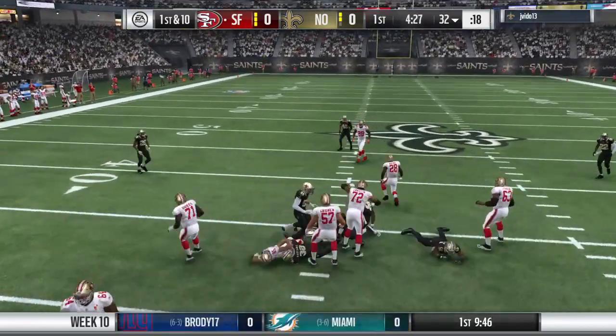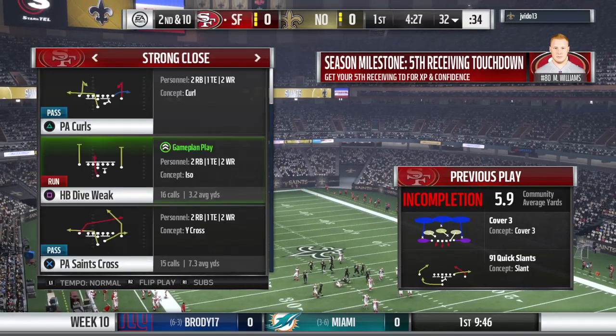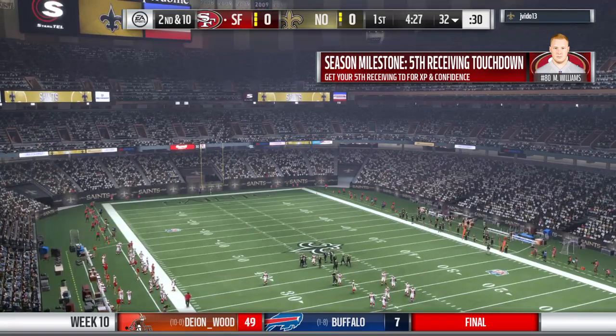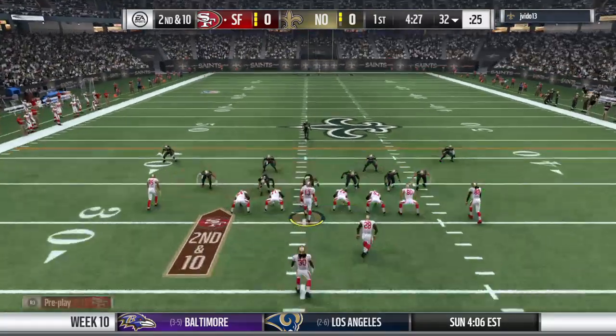Simeon, he couldn't quite hold it. Got hit, ball pops out, incomplete. And here's a look at the starting offense. And on 2nd and 10 now, back 99 Philly.